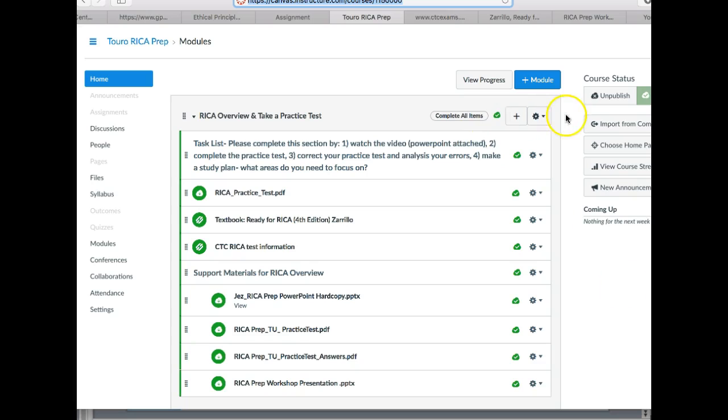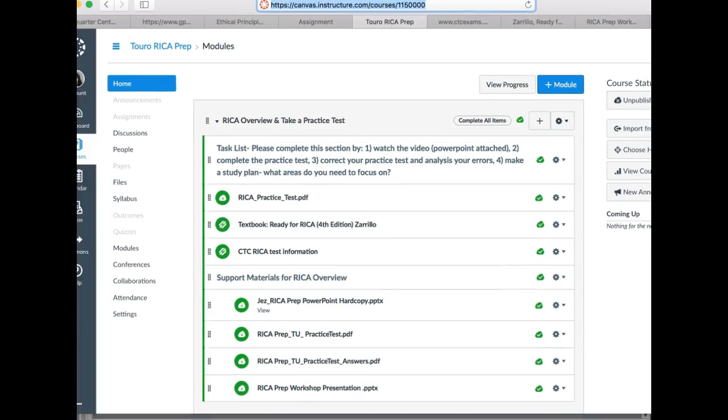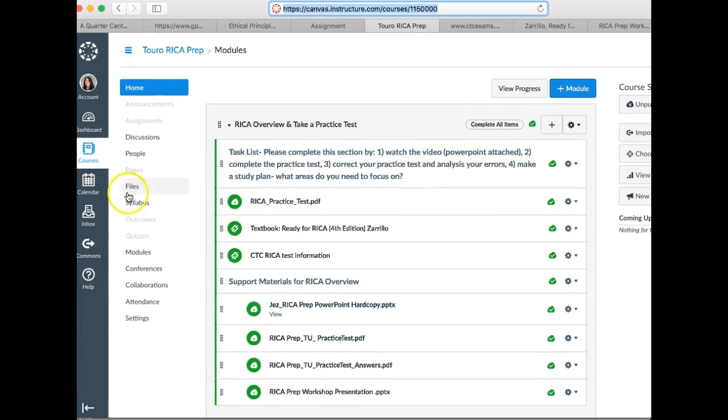So next, I'm going to go through, and we have put this all on a Canvas website. So I'm going to just show you. When you get to Canvas, we'll send everybody an invite to Canvas, and then when you get there, you'll create your account. You can put your lovely picture on it, and then you can see that we just go right in order from top to bottom. So the RICA overview and take the practice test.